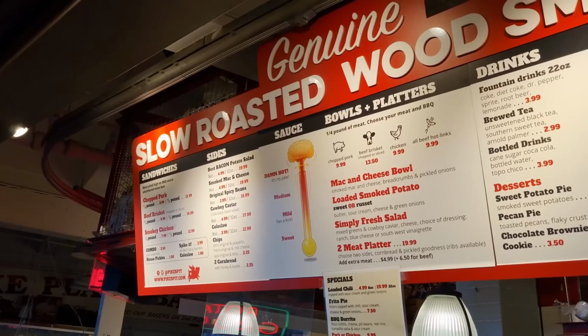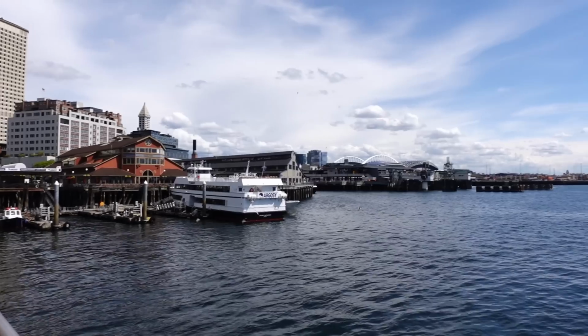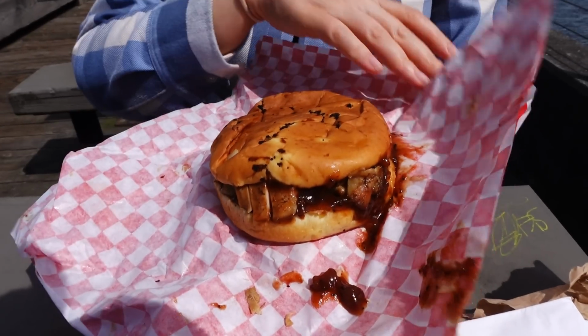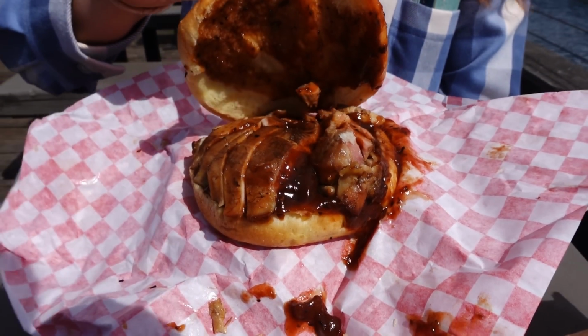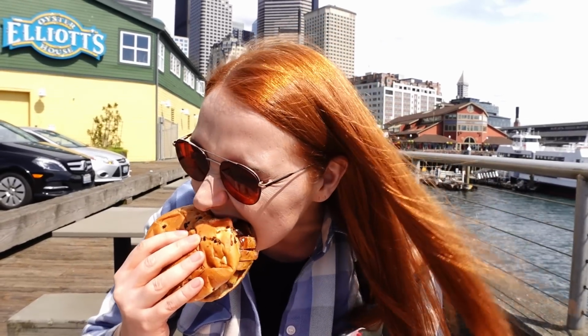Ew. So we just got these from the market, and we've just come down to the pier on the seafront to eat them, just so that we can look at these lovely views and eat these delicious sandwiches. So I've had a smoky chicken sandwich with sweet barbecue sauce on this onion, we call them baps, buns. It looks absolutely delicious and smells delicious. I'm gonna go in for a bite. Apologies for the mess now. Proper barbecue smoked chicken, that is so nice.